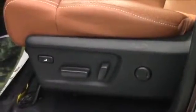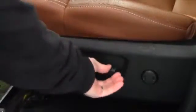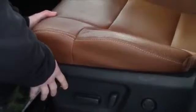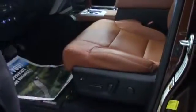Alright, so as you can see on the inside of this, you've got all sorts of different adjustments for your seat: up, down, back, forward, tilt, recline, your lumbar support, and your leg support or knee support, which will adjust this, which is really helpful so when you're on those long drives, your legs don't fall asleep.